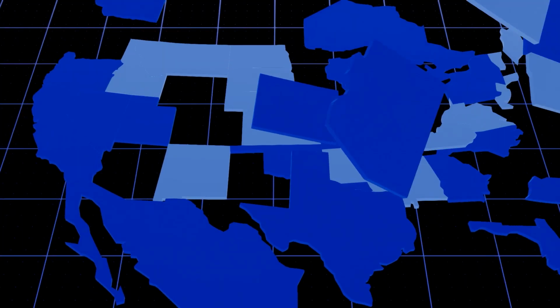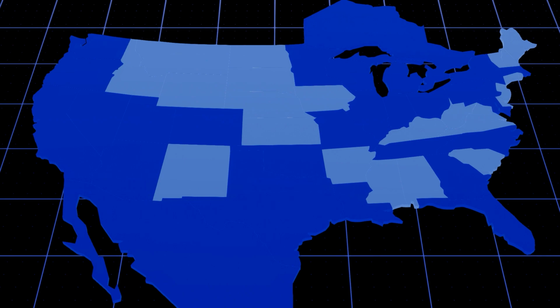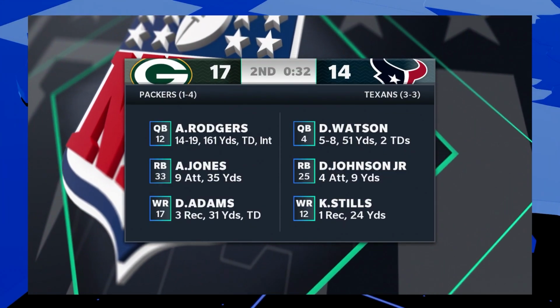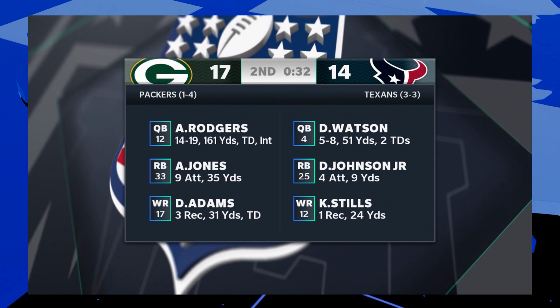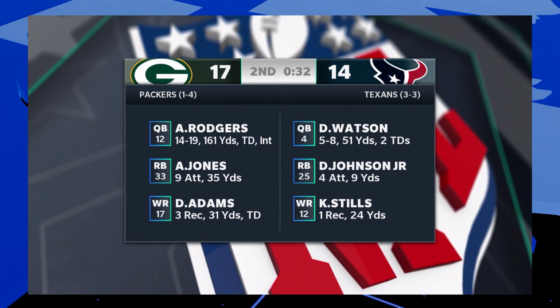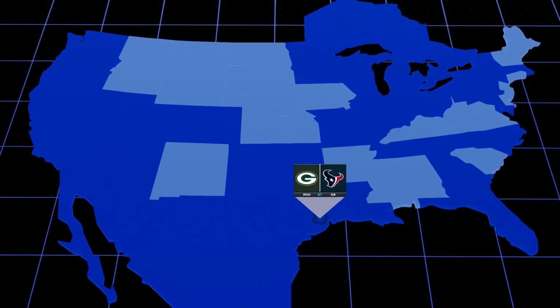Halftime report here going around the league. Take a look at 3 games. Starting off in Houston as the Green Bay Packers travel to face the Texans, and the Packers are actually up 17-14, it looks like, going into the half. Watson has a pair of touchdowns while Rodgers has 1 to Devontae Adams.